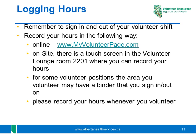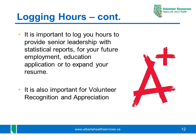The next slide, logging hours, is really to highlight how important it is for you to sign in and sign out for your volunteer shift. Sometimes you may be volunteering from home or off-site, which is fine. You can input your hours through myvolunteerpage.com. But when you're on site, we do like you to sign in and out. This helps if there is any type of emergency, then we know who is in the building. But also we like to keep track of your hours. These hours are used to help make corporate decisions as well as used for grant applications and is a reflection of how our volunteer program is doing.